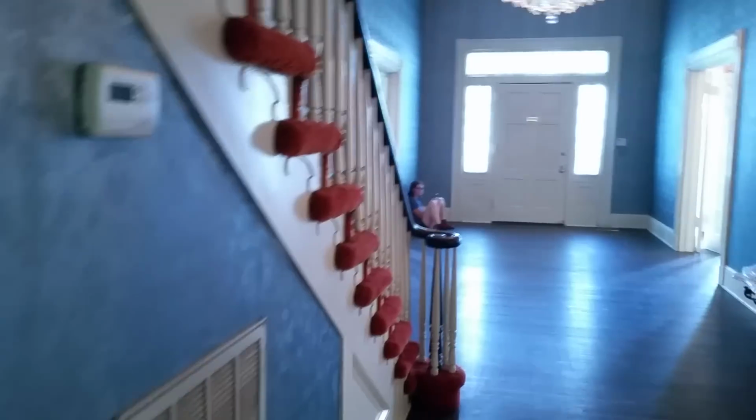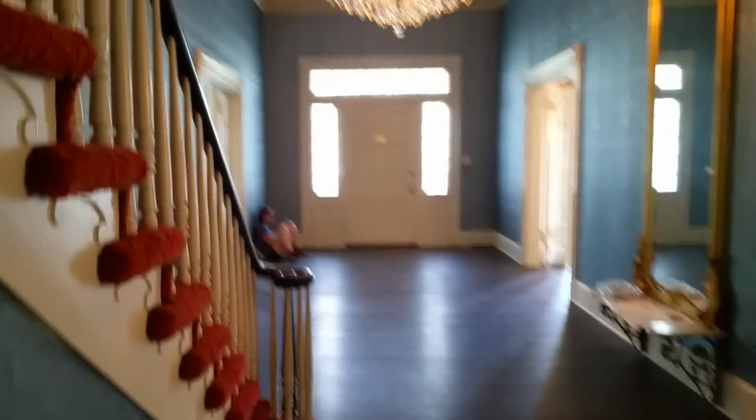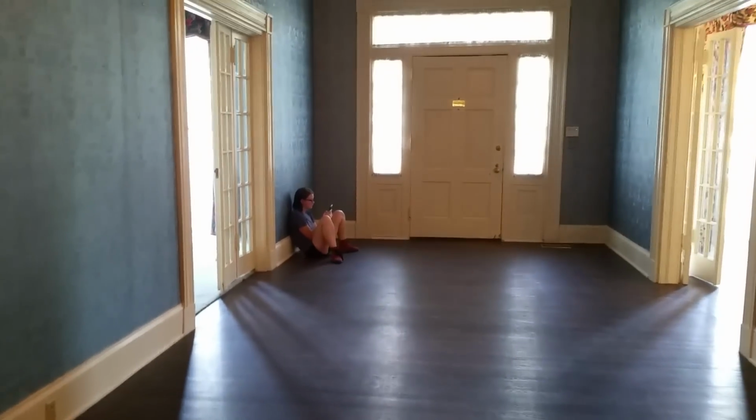So here we are back at the end of the beautiful hallway. My daughter Audrey there in the distance. Next, we're going to show you the first floor master.